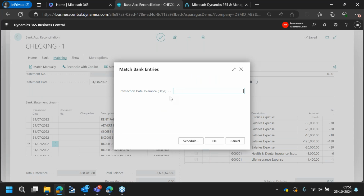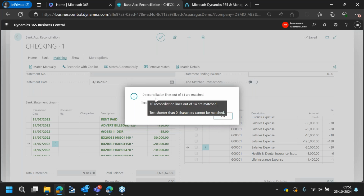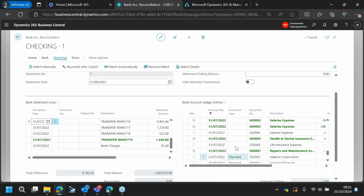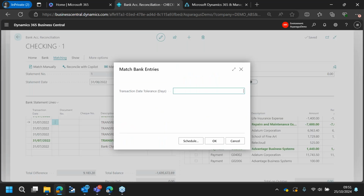Then you can actually put in a tolerance so that the system allows a tolerance between the statement lines and the day that you posted the entry in Business Central, because as you know, sometimes the dates that show on the statement differ from what you've posted in the system. Let me just put 3 days as an example for my tolerance, and say okay. It says here 10 out of 14 were matched. I know that these didn't match because the ones that didn't get matched were all posted on the 23rd and the 25th, and this is the 31st. So it does look at certain things like that.